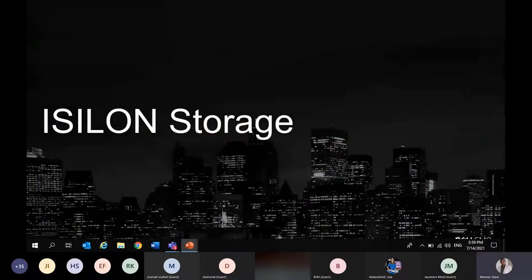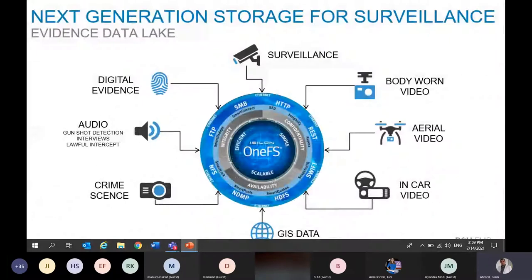Let's talk about Isilon, a few slides and we will finish, because this is the last part of our session today. I know we passed the time, but we need only 10 minutes. As you can see, Isilon is the high-end storage provided by Dell EMC.